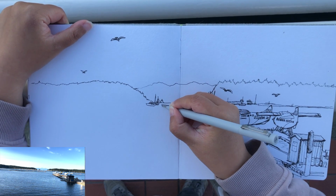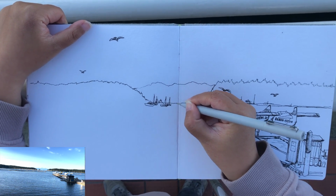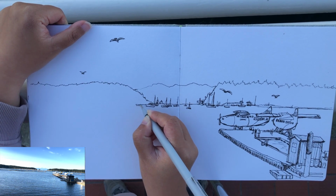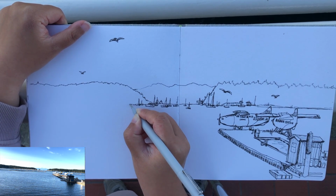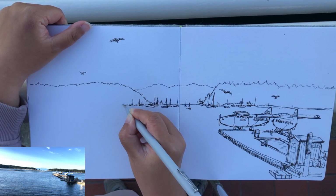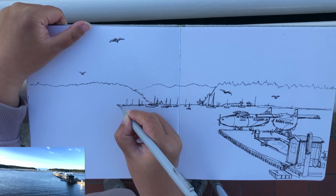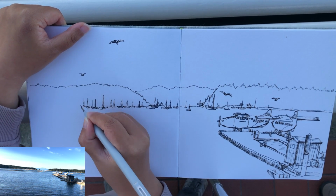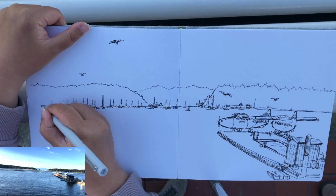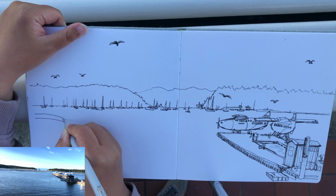And then more boats. So the boats are not absolutely aligning on the horizontal line. They are a little bit lower down from the horizon line of these islands. And then some more, I'm drawing from right to left. And this is kind of a fun experience, barely looking at the paper and just trying to move following just what I see in front of me. Okay, some more boats and those confident vertical lines for the mast.